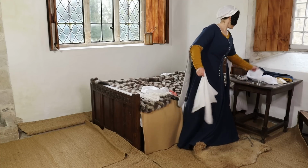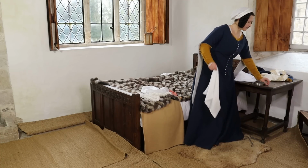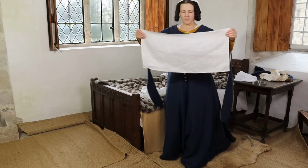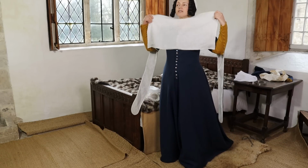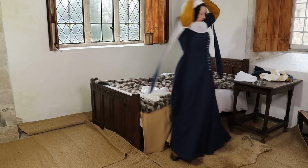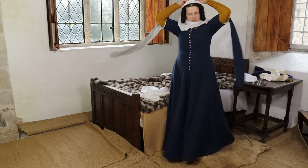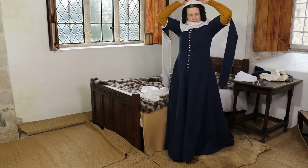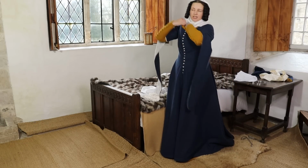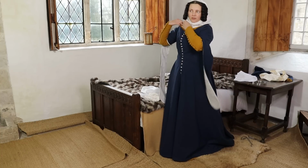But let us put my wimple on. And the wimple is basically just a piece of cloth that I'm going to secure to my cap with a brass pin. That's where the cap is really handy. And it can be tucked in or left flowing. It's up to whatever you like, really.